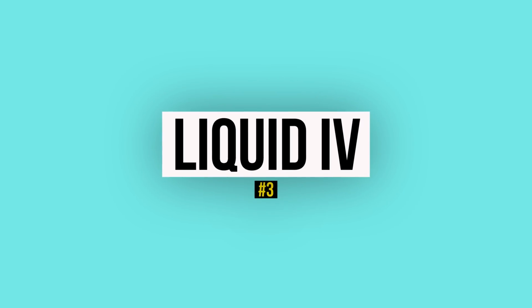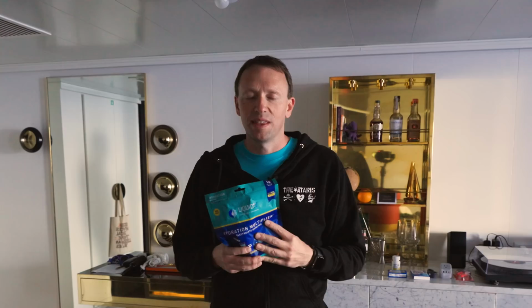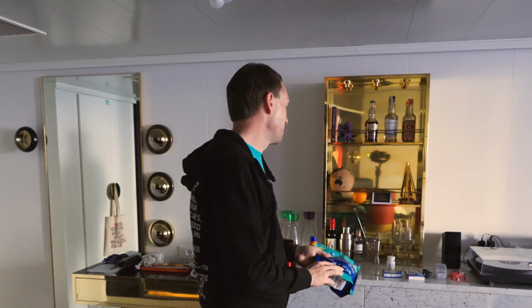One of our favorite things is we always bring lots of Liquid IV. So with Liquid IV, basically you're going to stay super hydrated if you take these while you're on the airplane where it's really dry, but also we know we come on a cruise ship to have a good time, and these can definitely help you out there as well.